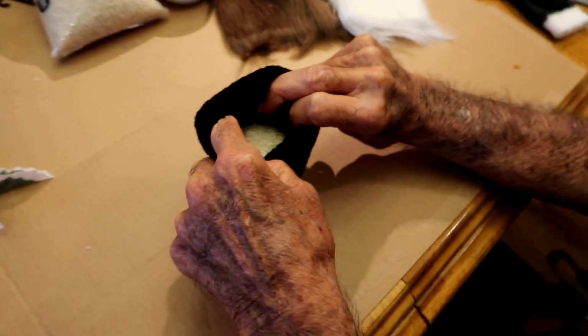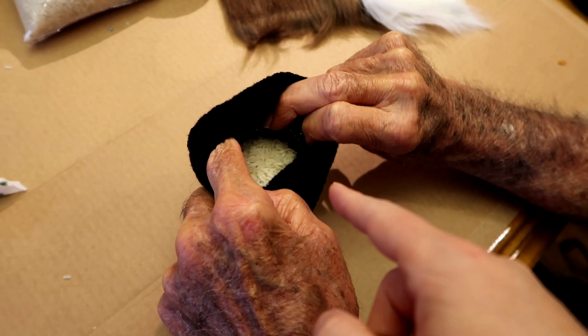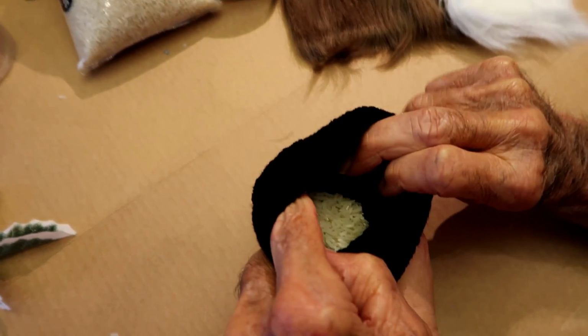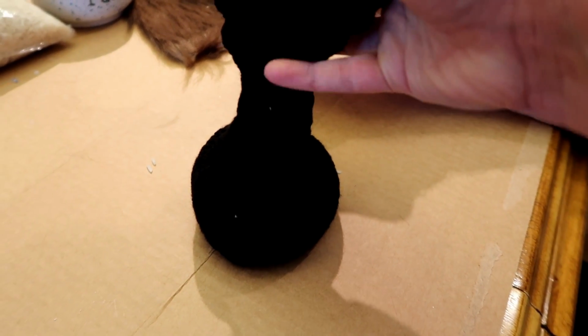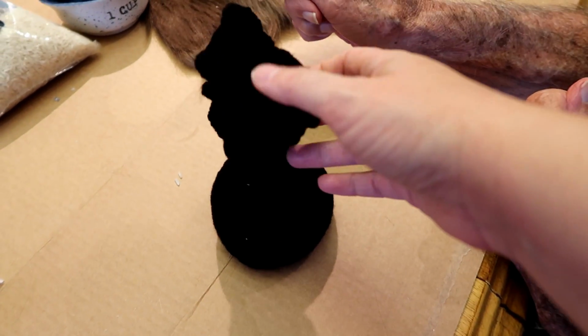Okay guys, so what we've done is we've put 1 cup of rice in the sock. We folded the rim down around it and then poured the rice in there. And then once you do that, because this is just 1 cup, you kind of mash it down. You can see that it's a little bit flat, but 3 cups is going to bring it up to about where my pinky is. So you want to have a fat gnome.